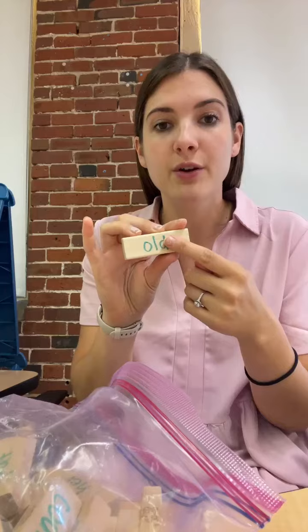Jenga, I love using Jenga to do either math or sight words. So over here I have Jenga sight words, and last year I had the first grade list in blue and the second grade list in purple so that I could use both sides, and so students would either practice their first grade words or their second grade words.